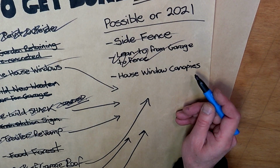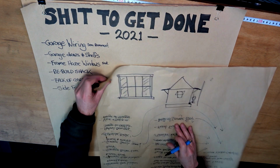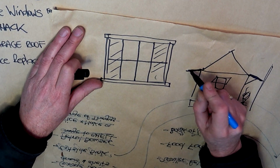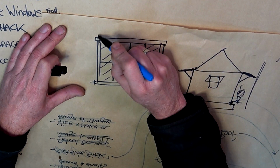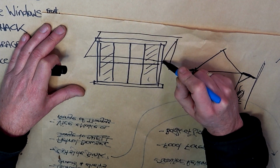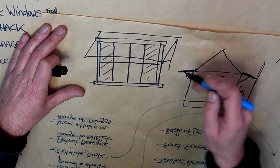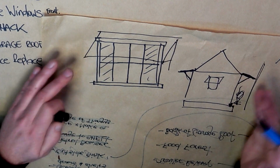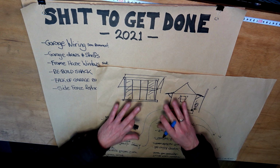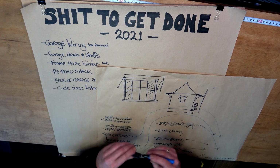House window canopies. So the house window canopies takes us back to this, and basically something like this, but a canopy will go over one of those, similar to what I've done in the backyard, but a nicer version of it, if you know what I mean, because out the front's Nay's area and it's supposed to be nice and pretty and cottagey and all that kind of stuff, whereas out the backyard, that's my rustic, Mark's magical playground.